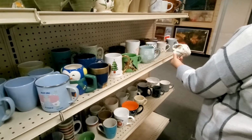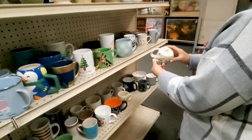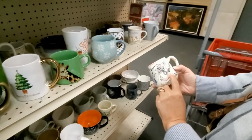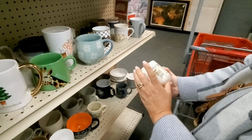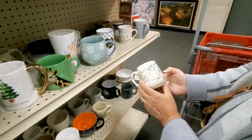I saw this cup and it really caught my eye because it was made by an artist. And I know that because it is so unique. It looks like it was hand painted and it's really fun.